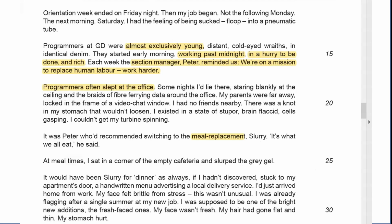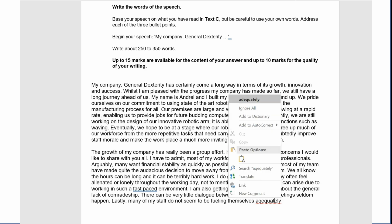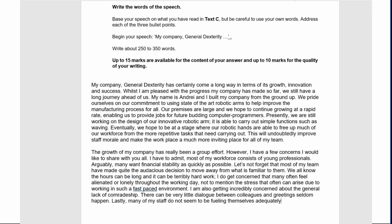Let's move on to our sort of last point. I mean, the meal replacement thing is certainly not good for their health. So let's just use that connective lastly. Lastly, many of my staff do not seem to be, let's put, fueling themselves. And then let's use the word adequate. Oh my goodness, I cannot spell or type today. Themselves adequately. I am aware that many opt for, let's put, meal substitutes, such as slurry. If anyone knows what slurry is, please tell me. Is it completely fictitious? Is it a brand? Never heard of it.